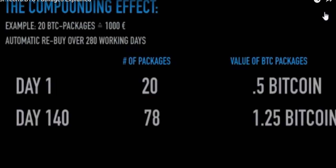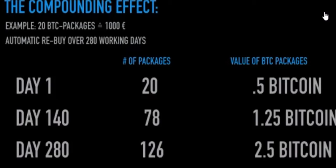Now, hold on to your seats, guys. Put your seatbelts on, because right now I'm going to have Patty hit the button, and we're going to show you what happens after a little more than a year. 280 working days. Those 20 packages have grown to 126 BTC packages, and they have a value of 2.5 Bitcoin. 5 times more. That's exactly the point. And that's what's so exciting about this product. Yeah, it's incredible. The numbers of what we are doing are incredible.